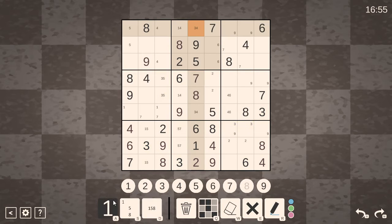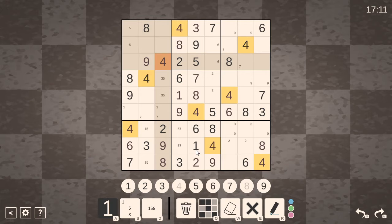That can't be a 3, so that has to be the 3. That has to be the 4. That has to be the 4, that has to be the 6. This has to be the 1 because of the 4 now, and this has to be a 4. And this has to be a 4, so now all the 4s are in their own neat little places.